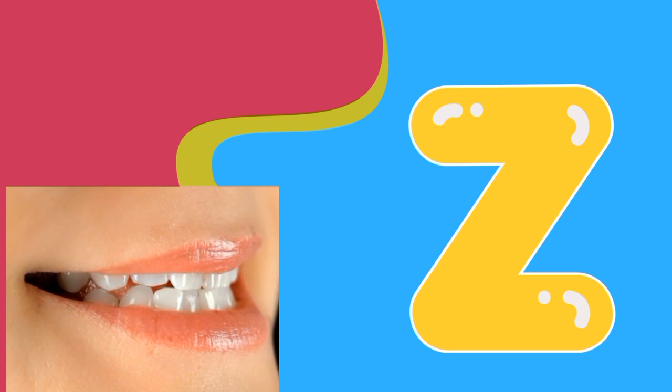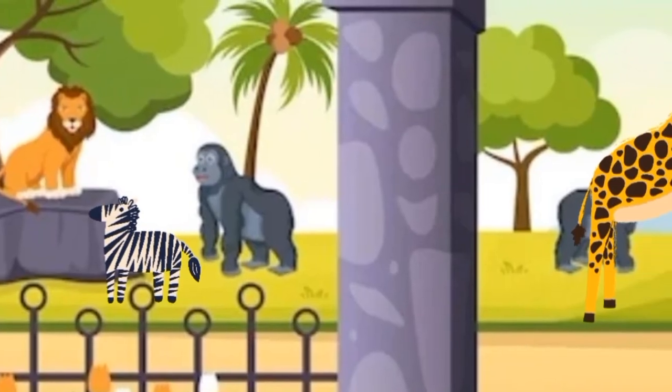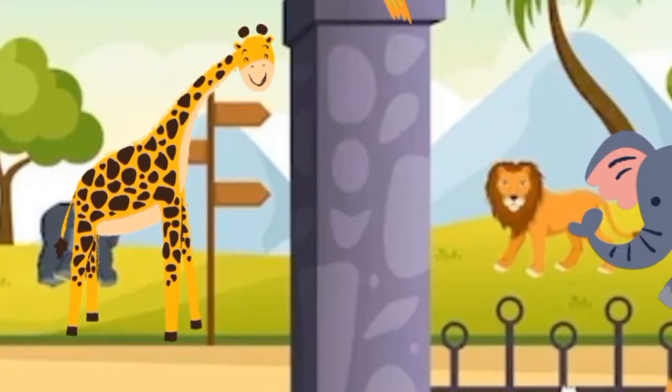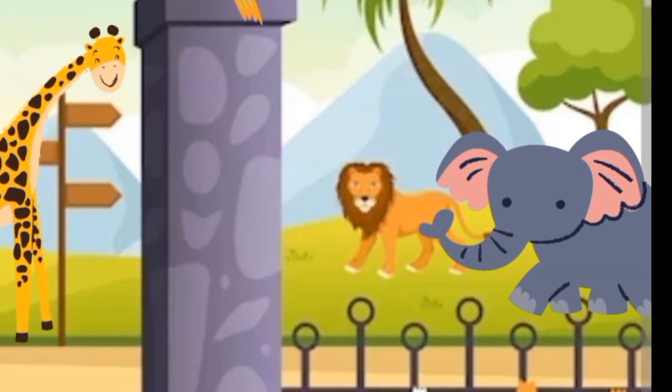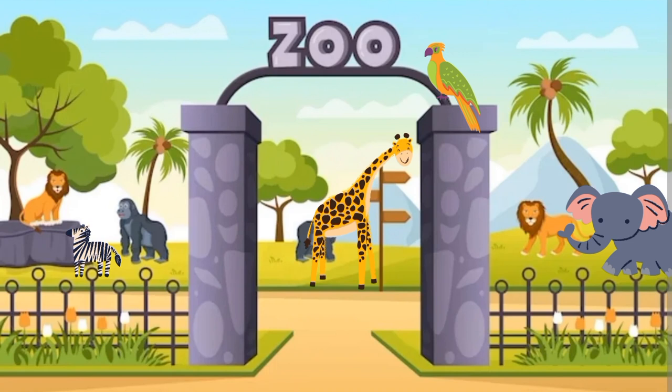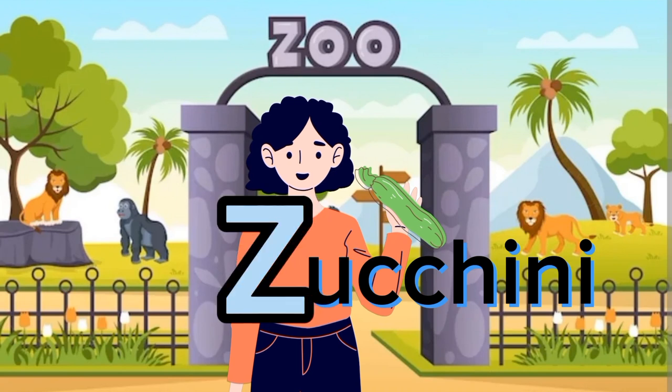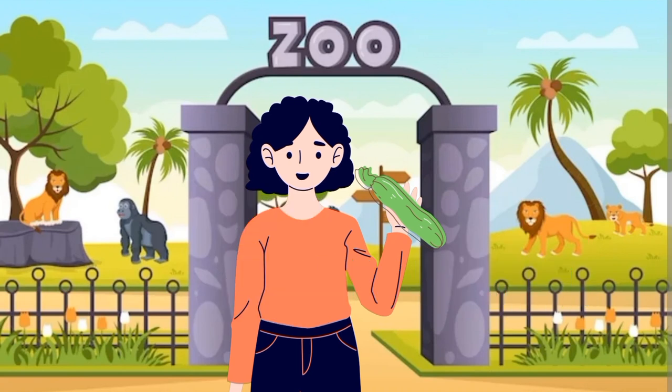Next comes the letter Z. What's this place with so many animals? It's a zoo. Z is for zoo. Look, this girl has a zucchini. Zucchini starts with the letter Z. I'm going to give it to an animal starting with the letter Z.